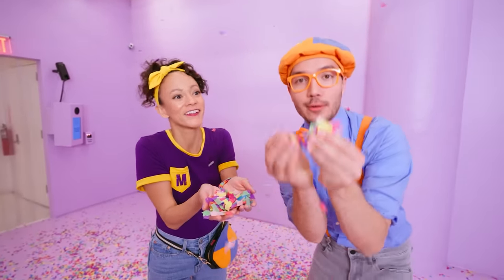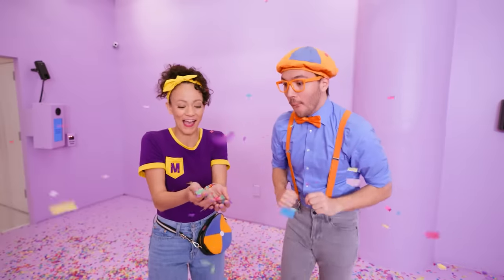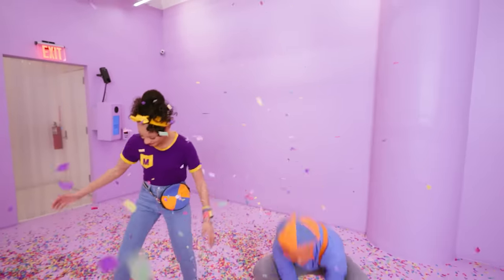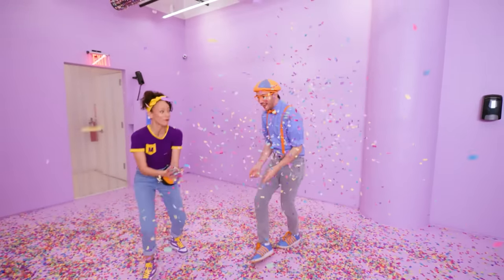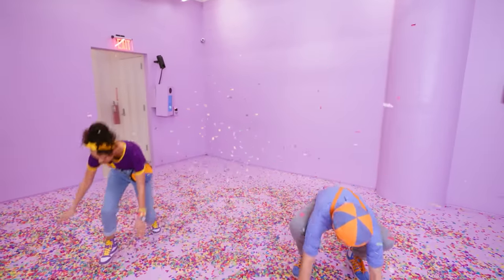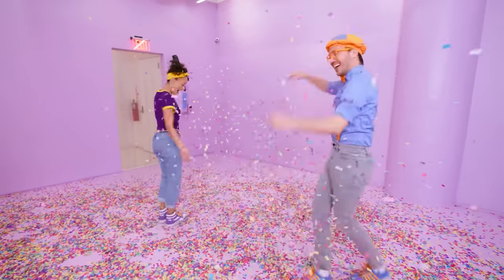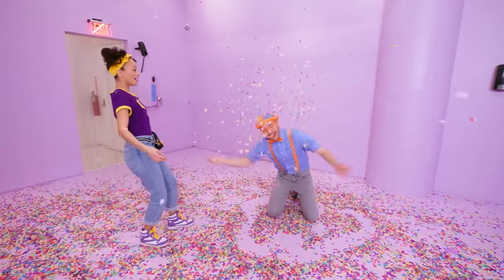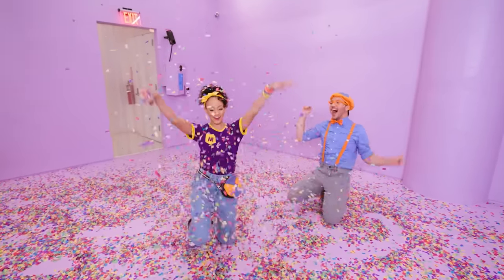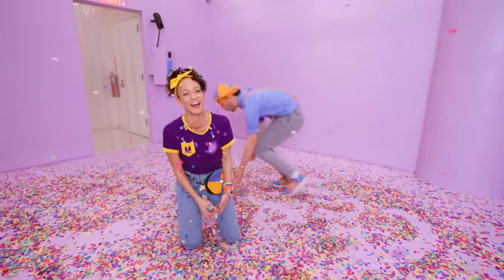Pieces of paper that you throw in the air. Yeah, usually for a celebration. Whoa, or a surprise. Yeah, or a confetti party. Confetti party. Woo! It's like a confetti shower.